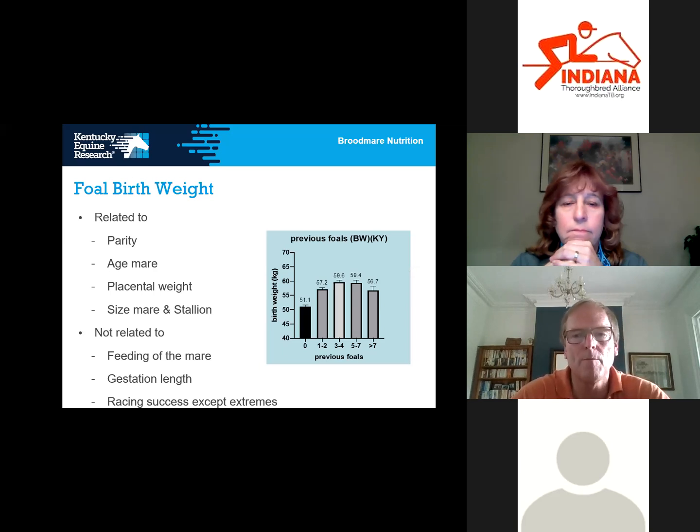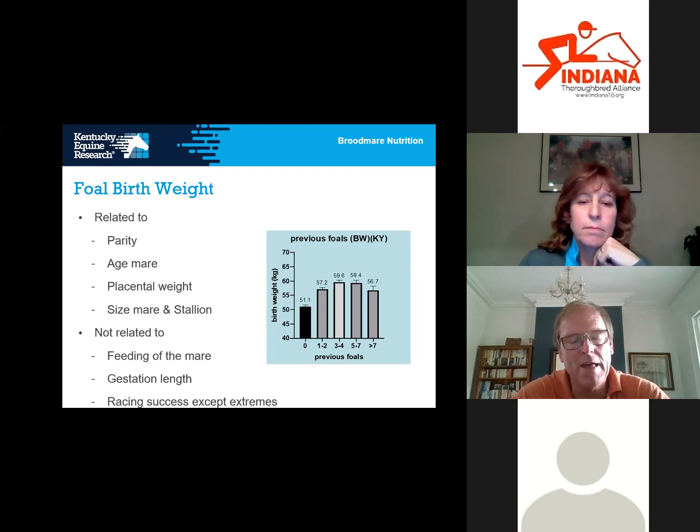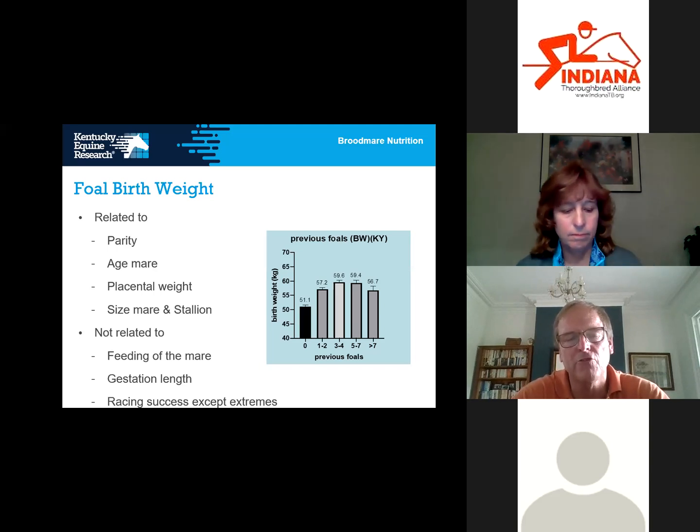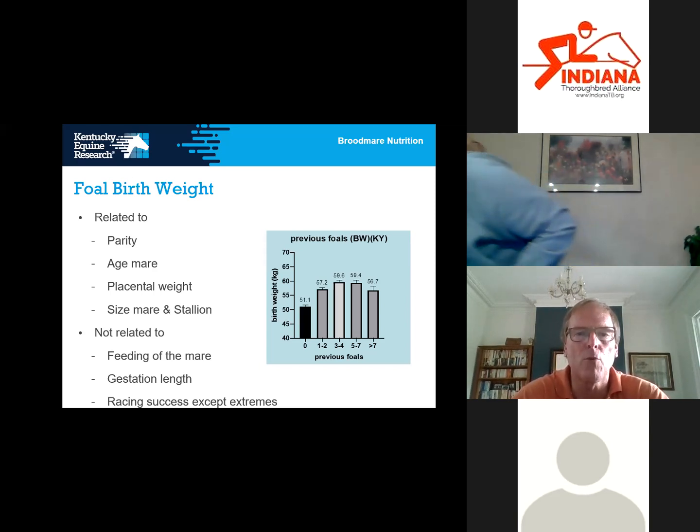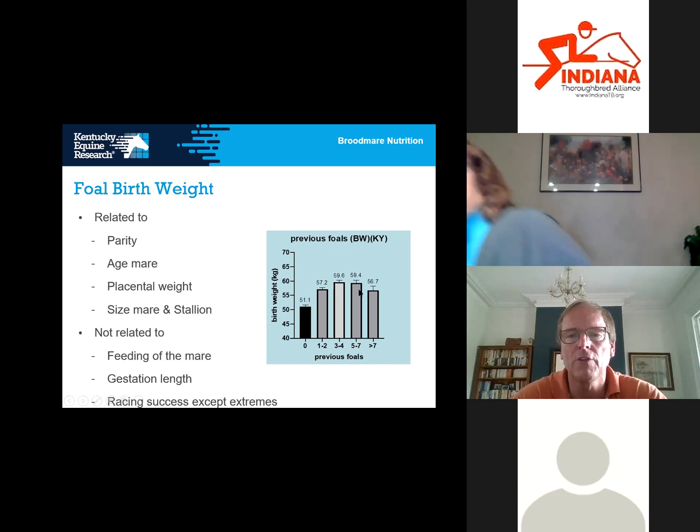Obviously, placental weight is important, so up to 6.5 kilos, there is a relationship between that and foal birth weight. Above that, there is less relationship, as sometimes you get heavy placentas with placentitis and you get lower weights. But the size of the mare and the stallion are important, and the parity. So you can see some of the data that we've got about previous foals and body weight. So, maidens, foals of maidens averaging 51 kilos versus this is a farm in Kentucky that's got quite big mares and heavy foals. Older mares 57.